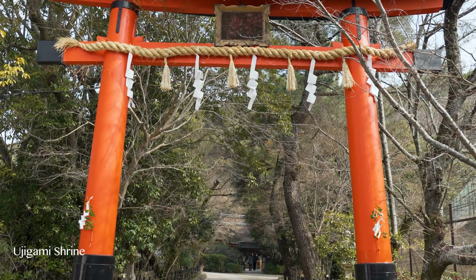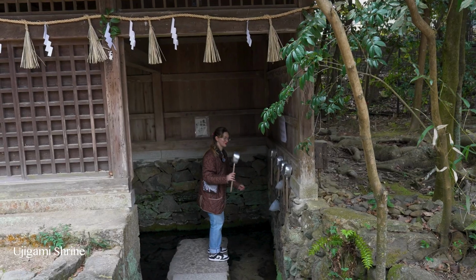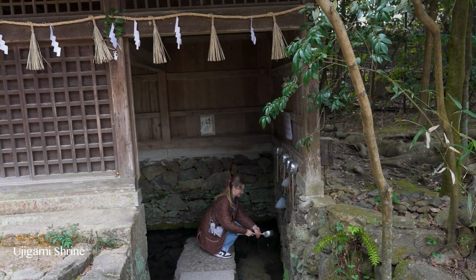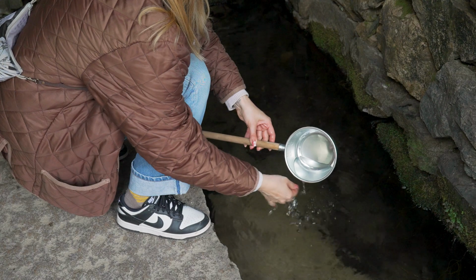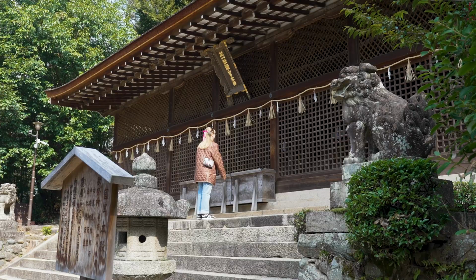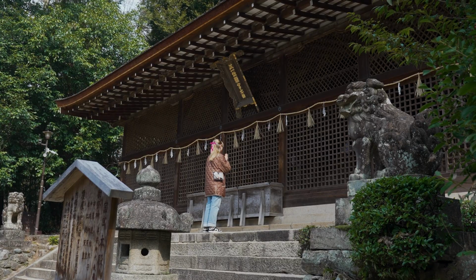Ujigami Shrine is also a quick walk, and it is the guardian shrine for Byodo-in. It's also a UNESCO World Heritage Site as one of the historic monuments of ancient Kyoto. The shrine is known for its spring water, which is considered one of the 7 best waters of Uji. Because of its special qualities, it's one of the top choices for use in traditional tea ceremonies.